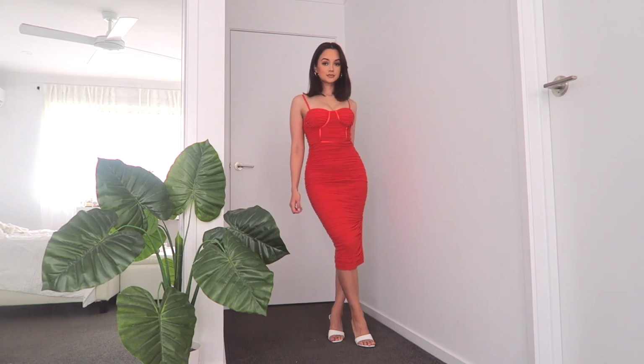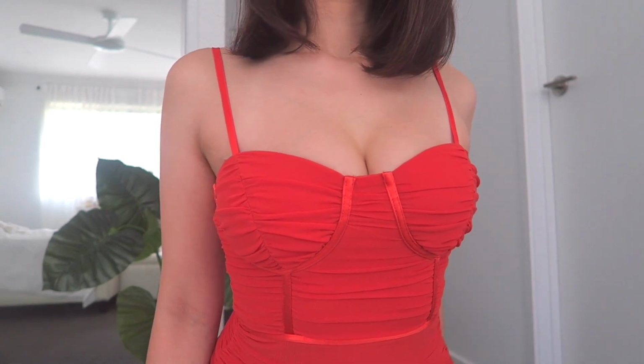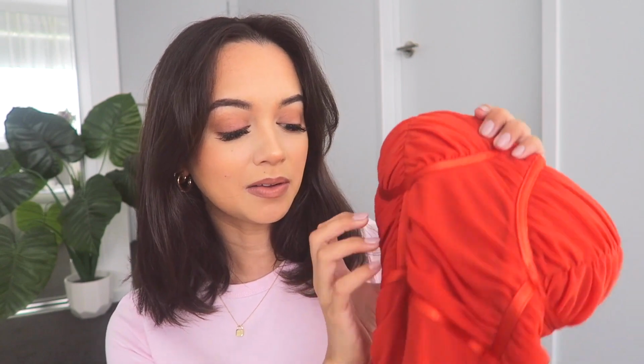Lots of ruching going on. It does have that lining inside with the mesh over top, which is very flattering, very comfortable, very stretchy. But what I really liked about this was the cute kind of corset detailing along the top part of it that sits on your bust, obviously. As you guys can see, it's got that cute detailing along the front there. It has thin little straps, which if you wanted to, you could even tuck these in if you were comfortable enough, but I think it looks cute with the straps on too.